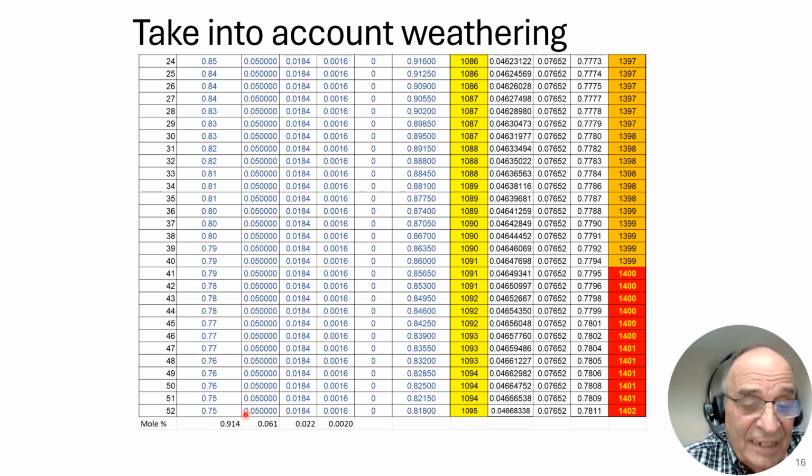Here we have 91.4% methane, 6.1% ethane, and 2.2% propane. What has happened is preferentially the methane has boiled off, the ethane has remained the same, and the propane has remained the same. Thus, if you look at the total mixture, you see that it is now a lesser percentage of methane and a higher percentage of the higher heating value components of ethane and propane.